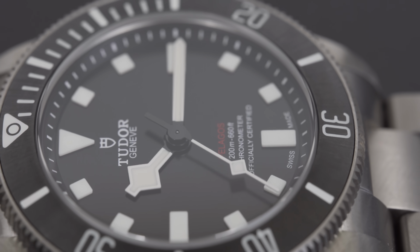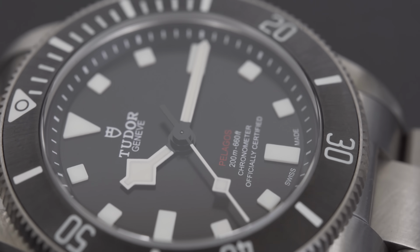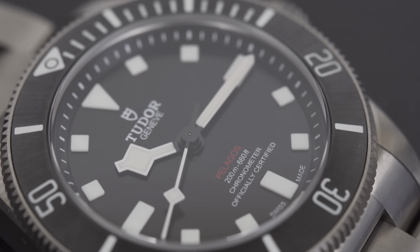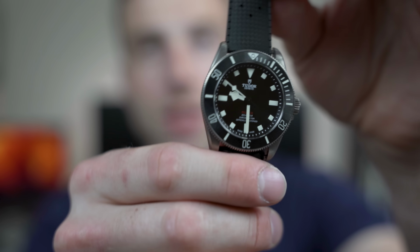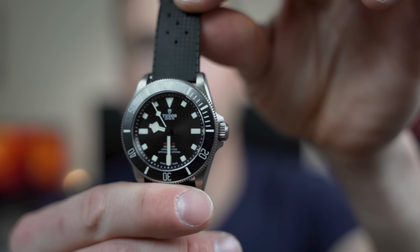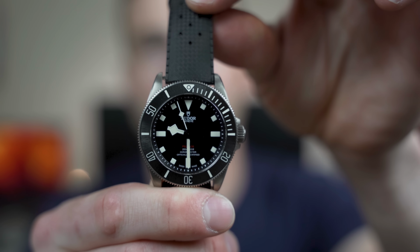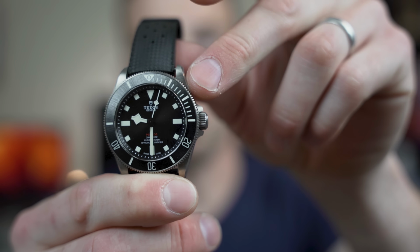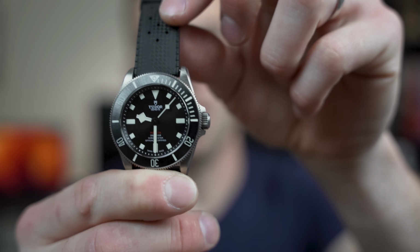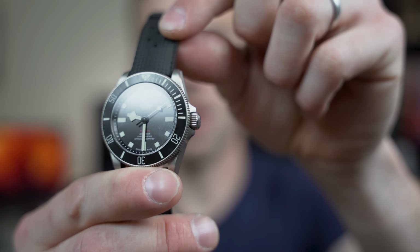The third one is the Pelagos 39. This is the watch I probably wear the most on the 5 weekdays. I wear this almost every single day. And I do have it on a Tropic strap right now. This is actually a 20mm Tropic strap, so it doesn't actually fit the lugs correctly. You can see that gap right there, because this obviously is a 21mm lug width and this is a 20mm strap. But the extra space, honestly, I don't really notice it.